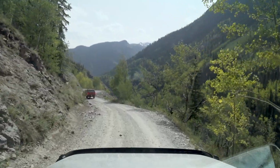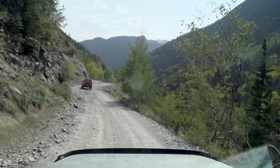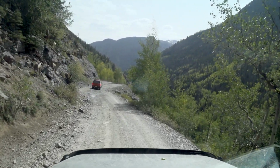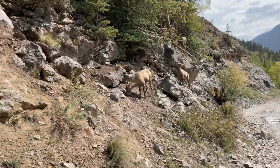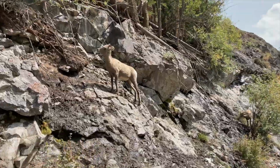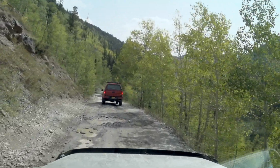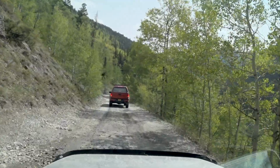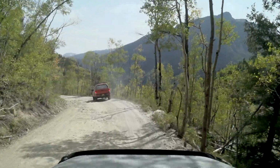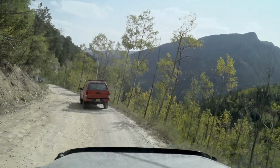Big horns on the left here. One's grazing behind the tree, and I think dad or mom, and anyhow they went up the side a little bit. Tricky spot to take a photo and also watch the road. Yeah, it definitely is. We got a Toyota 4Runner coming up. He waved me down, okay.